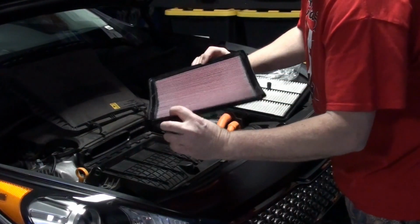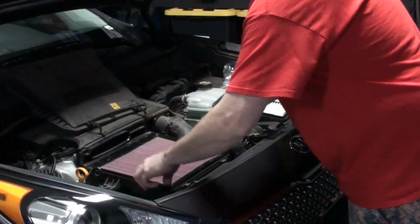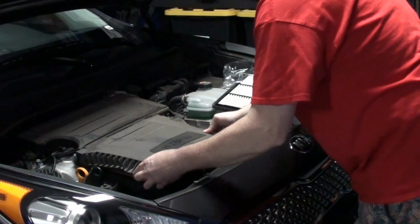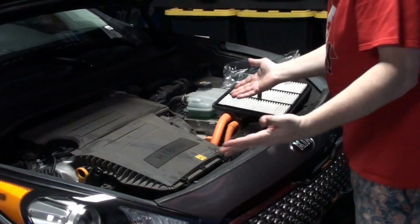One thing you want to make sure is that you put it in the correct way. This looks like it goes this way. Squeeze it in there. Slide it back in there. That's it. All right, ladies and gentlemen, the install is done.